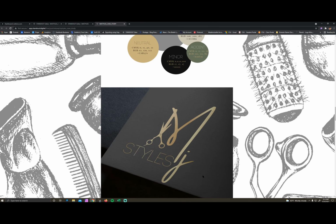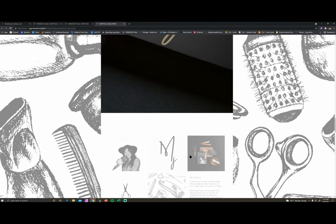Now, I know someone's gonna say, but why would you put the styles underneath instead of on the opposite side? You know, switch these around? Well, when you think about the way that the things are written, you would say styles MJ. But think about it, it is a logo. It is not the actual name. So I wanted it to appear as a self-containing logo. So that's why it looks the way it does.